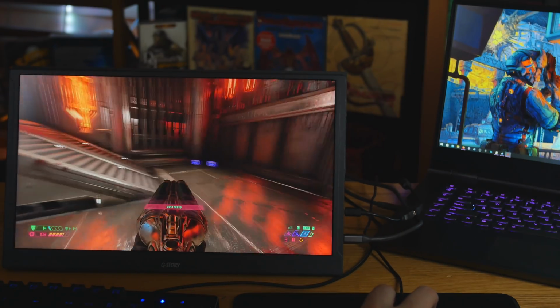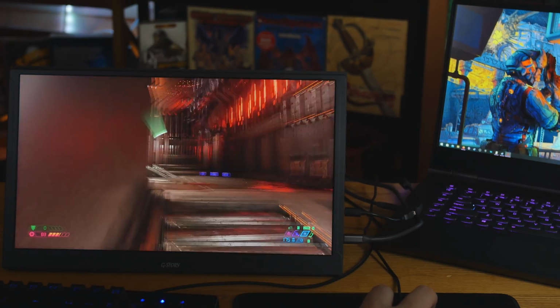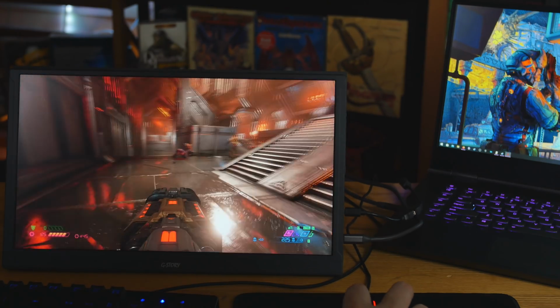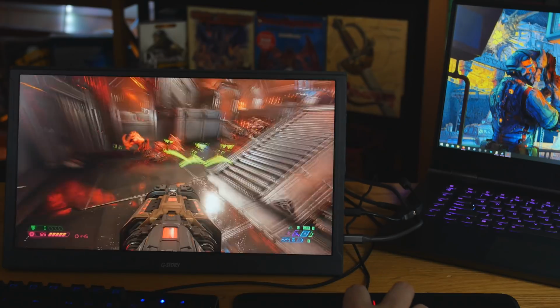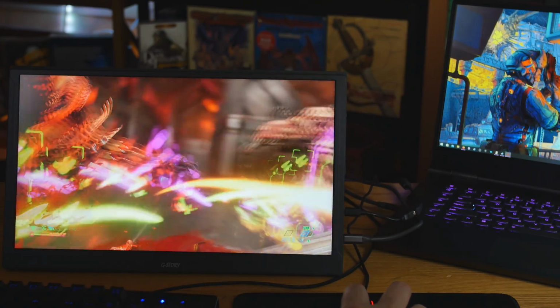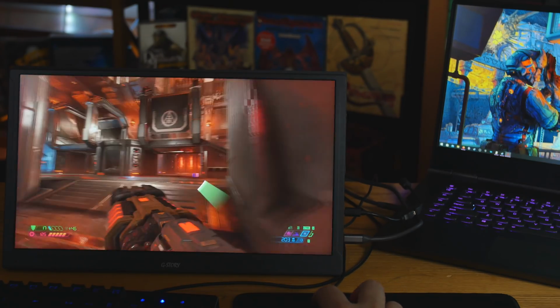For most games, as long as you're not going too far above that 165 FPS, farther than the refresh rate of the monitor, you won't actually see any screen tearing, even if it's there, even if the frames are not matching up with the buffer perfectly. It's not really going to be noticeable.